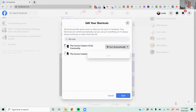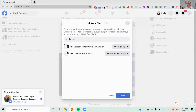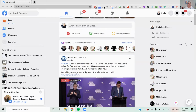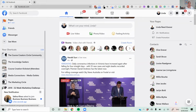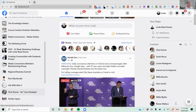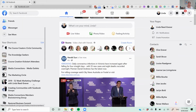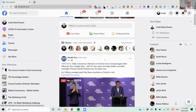And we can add sort automatically. I want to maybe pin that one to top, and we'll move it through there. So you can update any of your shortcuts that you would like to have through there. So you can also edit, you can put in Facebook pages, you can add all sorts of things. And those shortcuts tend to be populated if you haven't done anything from Facebook's most active stuff, from your page notifications, from everything, from the stuff you've put in there. So that's where Facebook is grabbing those from there.